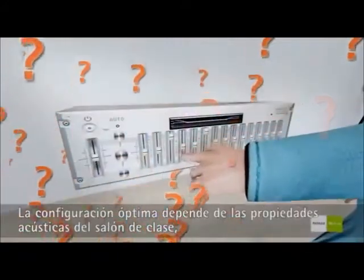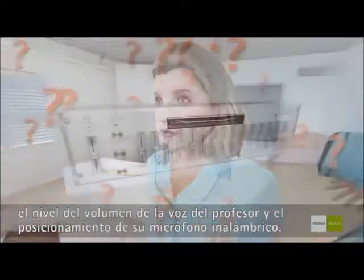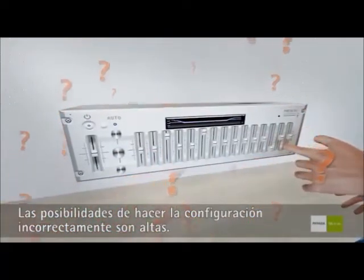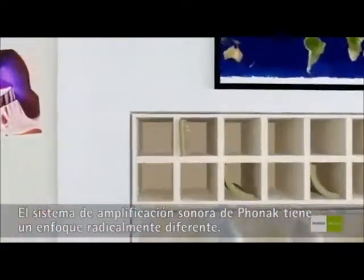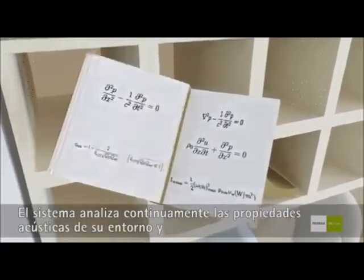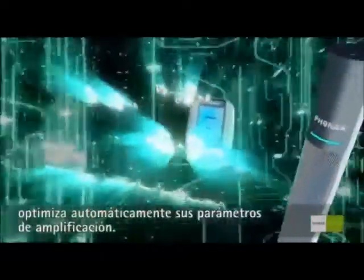The optimal settings depend on the acoustical properties of the classroom, the volume of the teacher's voice, and the positioning of their wireless microphone. The chances of settings being set incorrectly are high. Phonak's SoundField system takes a radically different approach. It continuously analyzes the acoustical properties of its environment and automatically optimizes its amplification parameters.